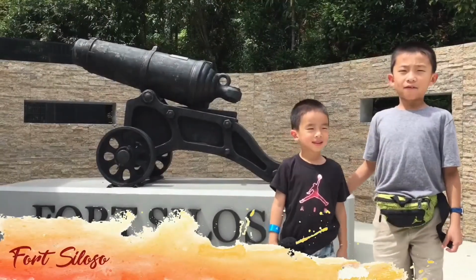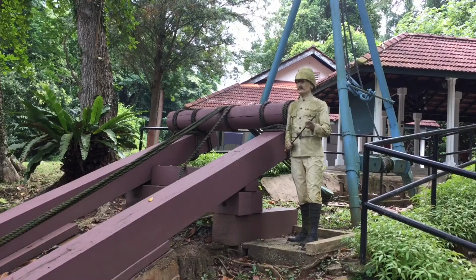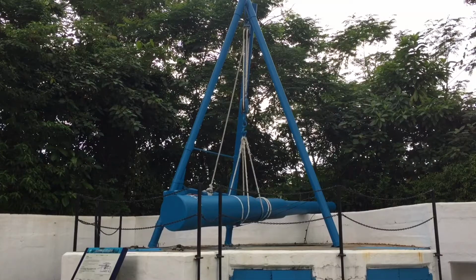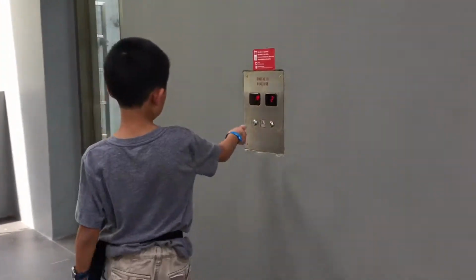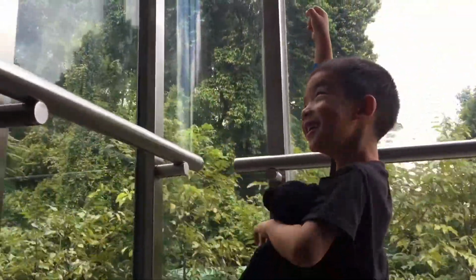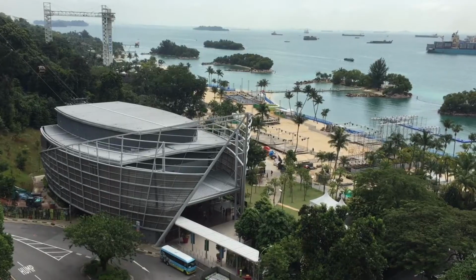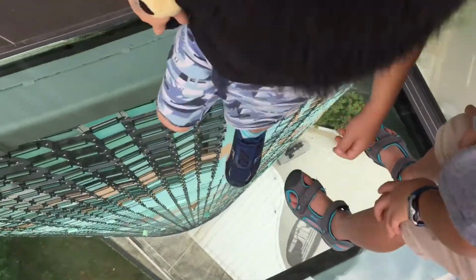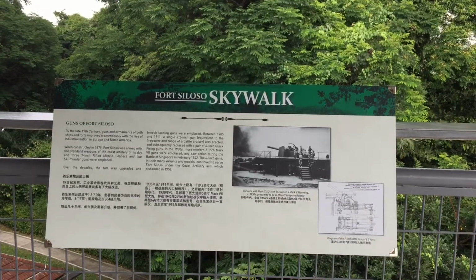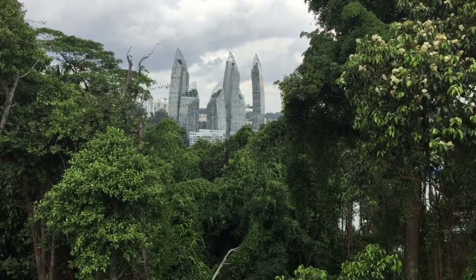Whee! We're at Fort Siloso. Built in the late 19th century, this is the only preserved coastal fort in Singapore. First, let's take the elevator up to the skywalk. Brother is pretending that he can fly. What a great view from up here, but don't look down if you're afraid of heights. Now we're walking the treetop trail, which is set 11 stories above the ground.